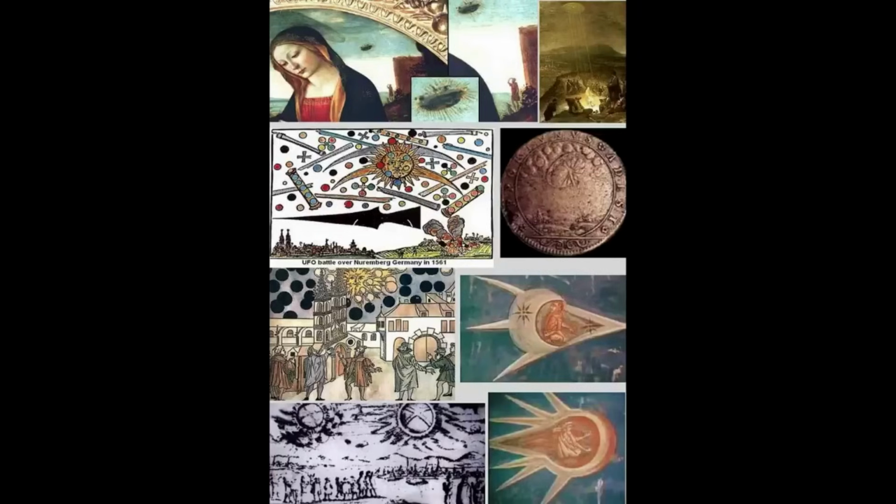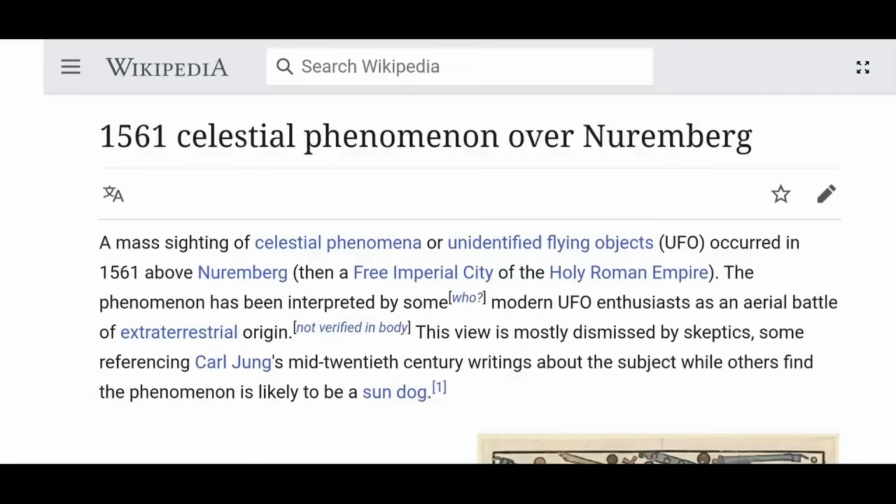Anyway, we've gone through some old ancient artwork that clearly has UFOs or public transport or ancient tech in the background. There's no point in denying that whatsoever. So what else I've come across is celestial battles in the sky from nearly 500–600 years ago. So let's have a little look at these. So a celestial phenomenon of Nuremberg, right? This is in 1561. A mass sighting of celestial phenomena or unidentified flying objects occurred in 1561 above Nuremberg, then a free imperial city of the Holy Roman Empire.